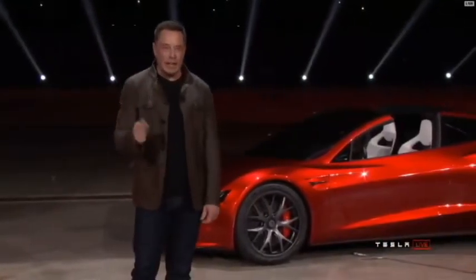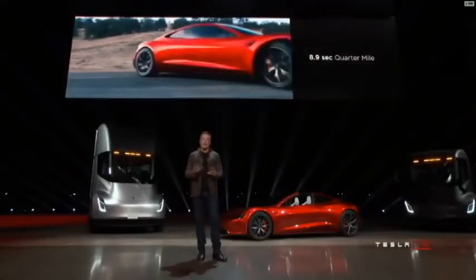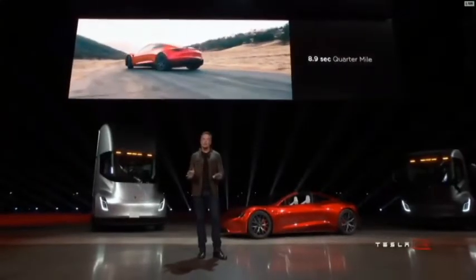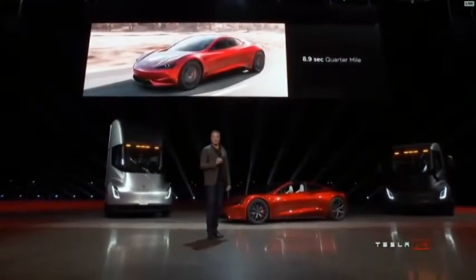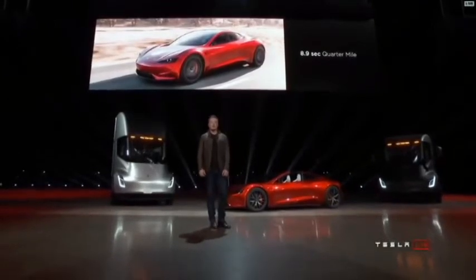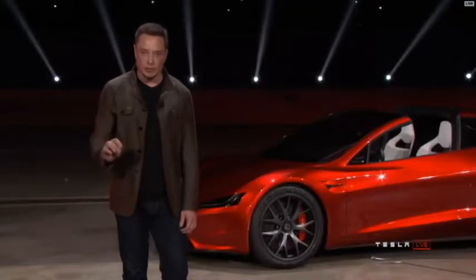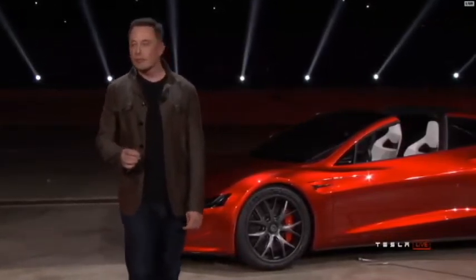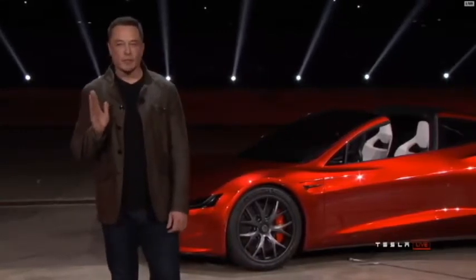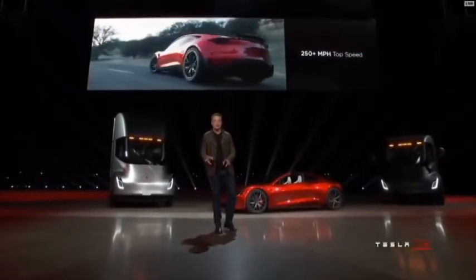It'll do the quarter mile in 8.9 seconds. This will be the first time that any production car has broken 9 seconds in a quarter mile. These are all world records. This is what we're achieving in the prototype. I wouldn't say what the actual top speed is, but it's above 250 miles an hour.